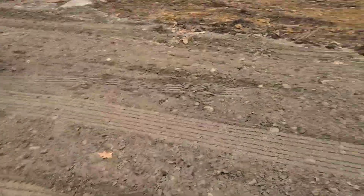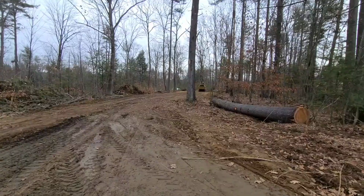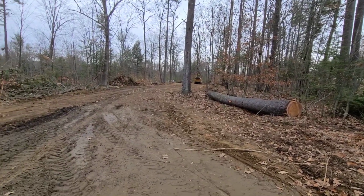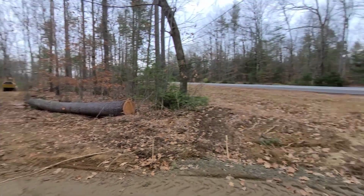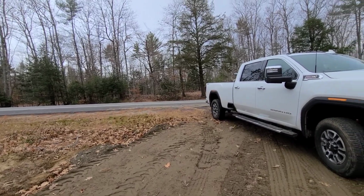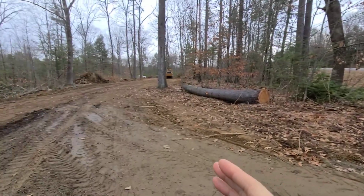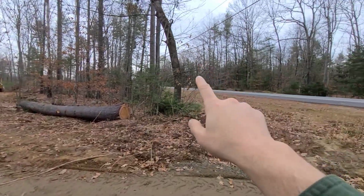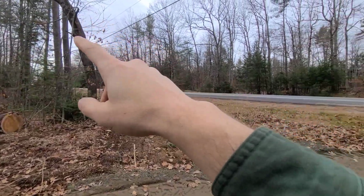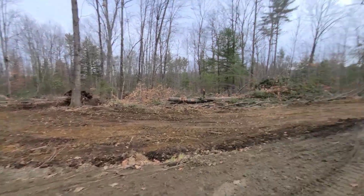So this is the entrance, and as I explained, I think in one of my last videos, this is the main highway, or 133. So if you're coming from that direction up the hill with a low bed, you can come in this way, or if you're coming from down the hill, we'll go in that way. So there's going to be a couple entrances.